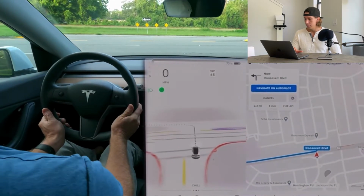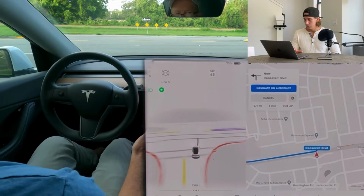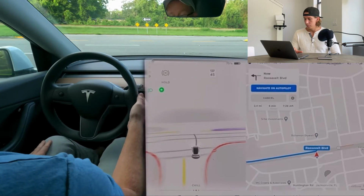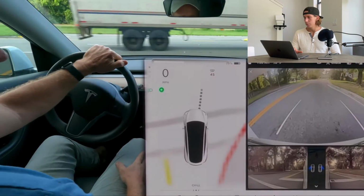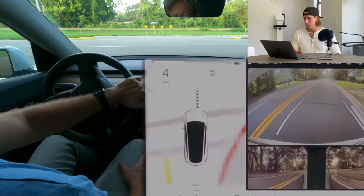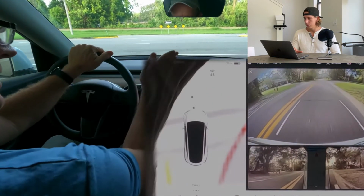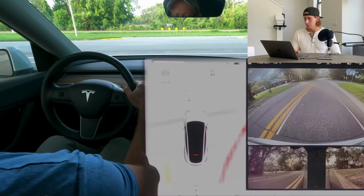Oh, where were you going? While it is clear, there's no way it could have seen if it was clear. I'm just gonna back up a little bit and get out of the road. There's no one behind me, and reset that one. I'm not sure what was going on there. The vector acted like it wanted to do a right turn. The map had a left.